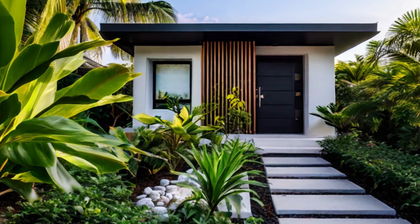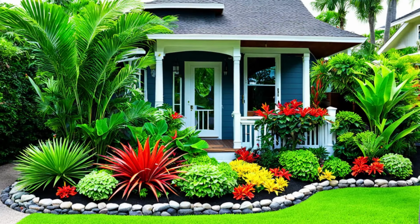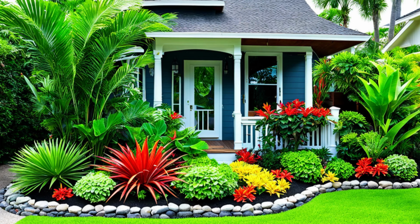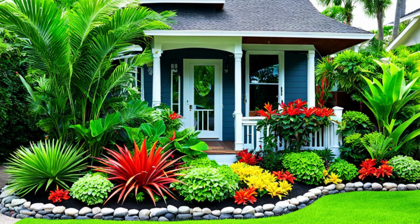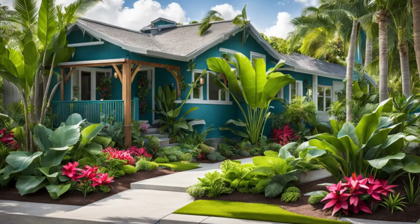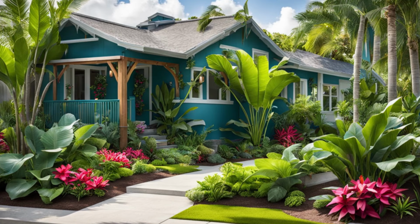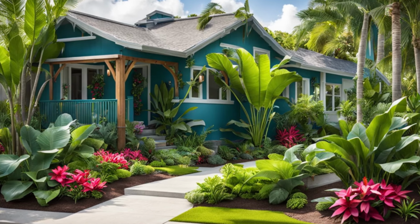Consider incorporating a small decorative fence or hedge to define boundaries and add structure. Use painted or stained wood for a rustic look, or choose sleek metal for a modern aesthetic. Adding a mailbox with a unique design or a custom house number plaque can also enhance your curb appeal.